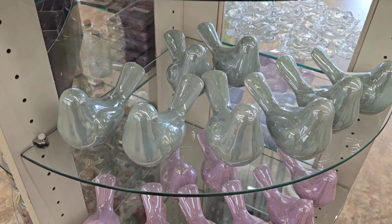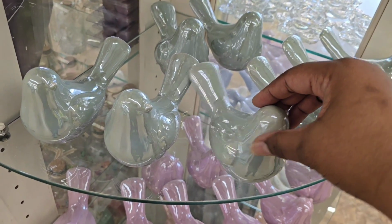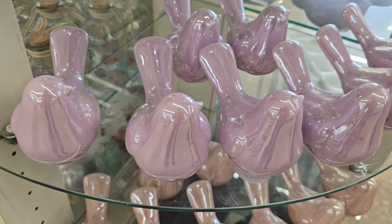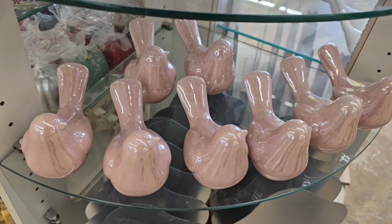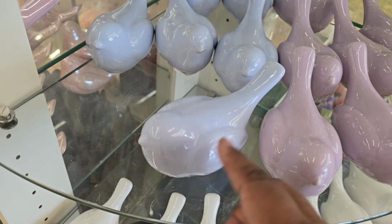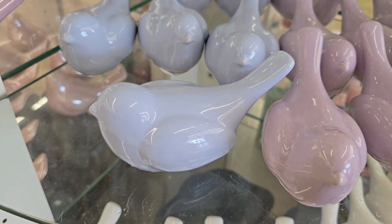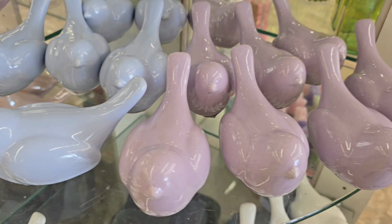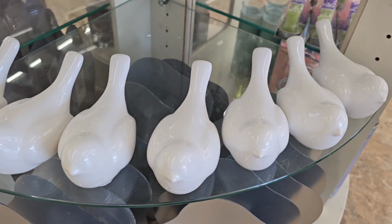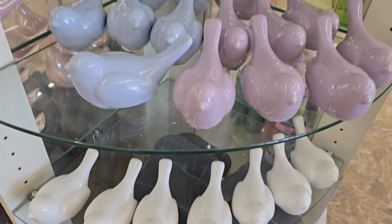They also had some new ceramic style birds. Now these all come in really bright spring colors like blue and lavender, and they have this pink color, and they all have this iridescent finish to them that's really pretty. Now if you don't like iridescent, they have these which look more like a creamy ceramic color with blue, lavender, and white. These are my favorites. I love these items for $1.25.